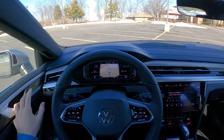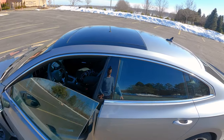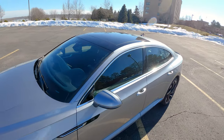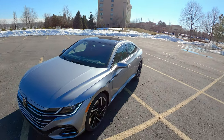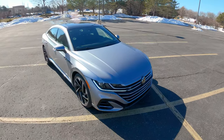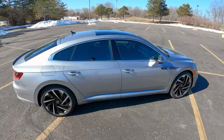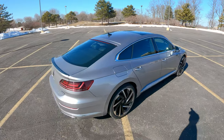Before we get started, let's hop out, take a look at the car. This is Volkswagen's snazzier version of the Passat, a VW Arteon. Looking good here in the silver paint. All these cool character lines, big old wheels. Make sure you don't hit any potholes with those.